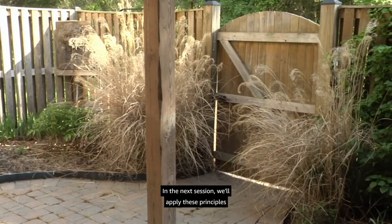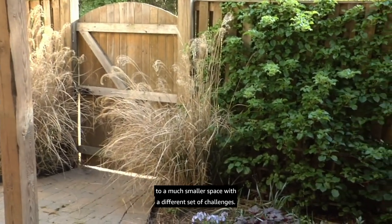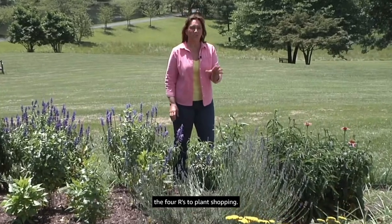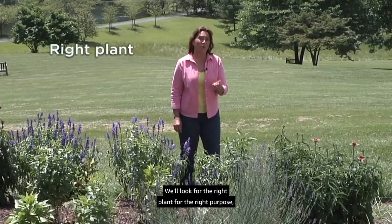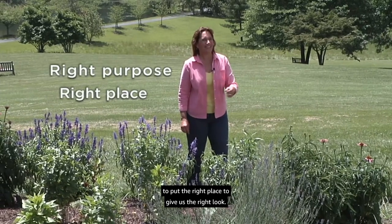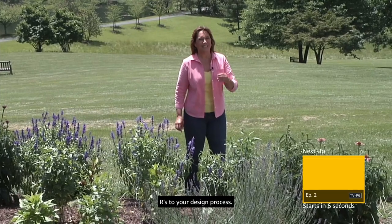In the next session, we'll apply these principles to a much smaller space with a different set of challenges. Then it's off to the garden center where we apply the 4 R's to plant shopping. We'll look for the right plant for the right purpose to put in the right place to give us the right look. And we'll help you apply the 4 R's to your design process.